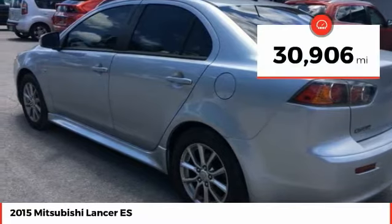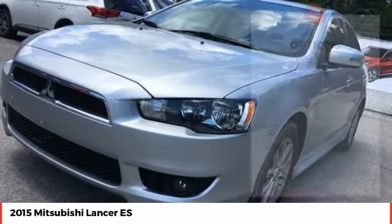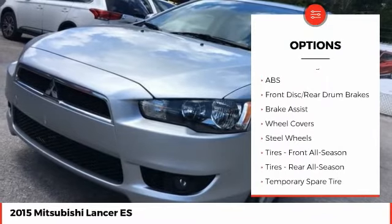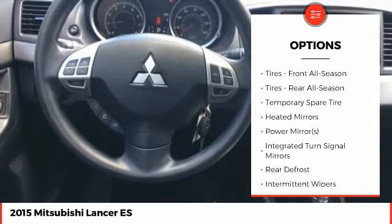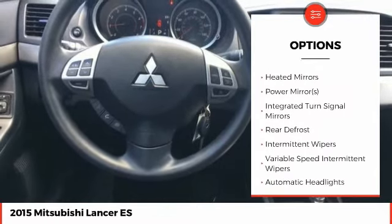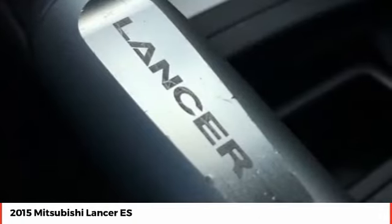This vehicle has less than 35,000 miles. Here are some of this vehicle's great options: stability control, anti-lock braking system, steering wheel audio controls, traction control, keyless entry, Bluetooth, driver airbag, adjustable steering wheel, power steering, floor mats.